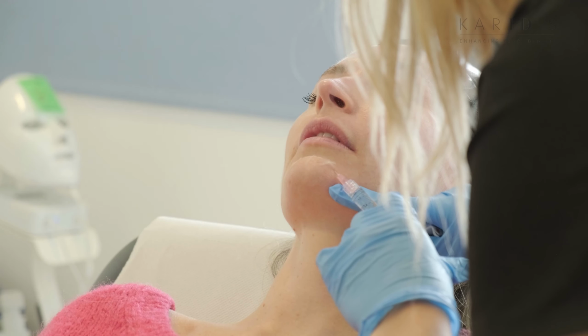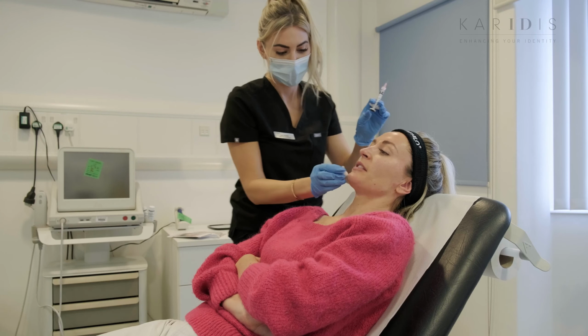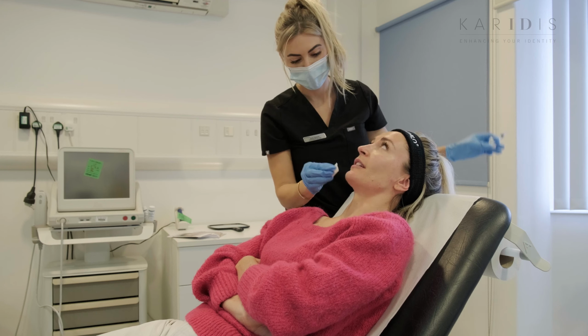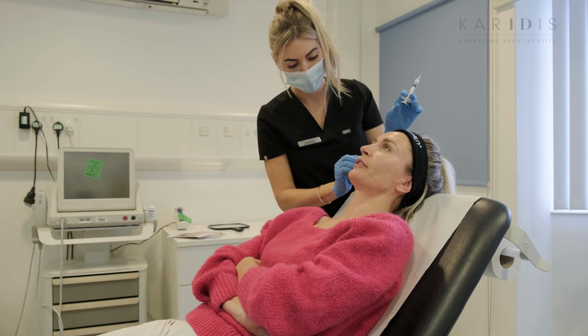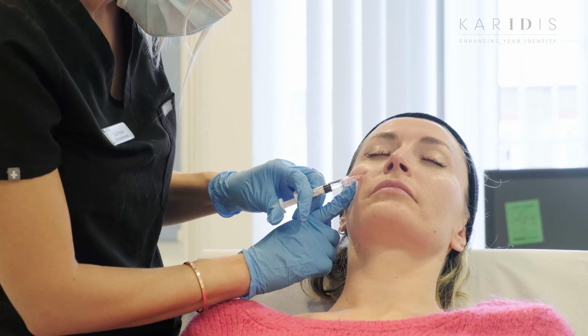As you can see, after the treatment, there was no downtime, so maybe a couple of tiny little lumps in the area, but they will go down by the end of the day. The treatment, as you can see, is comfortable. Lucy had no discomfort during. We did use a topical numbing cream on the skin for 15 minutes prior to the treatment.